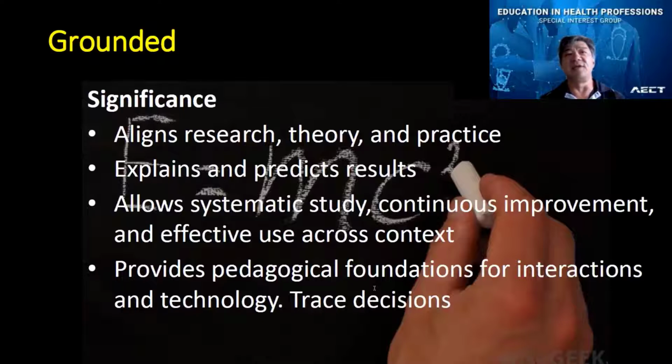Why is that significant? It aligns theory, research, and practice, helps you explain and predict results, allows for continuous improvement, and provides a pedagogical foundation for your design. So there's a lot of instruction in the world that's not grounded that works, right? But I would suggest that the subject matter expert who created that instruction has to teach it in order to be effective. Because the subject matter expert fills in lots of gaps in their design as they teach the materials.